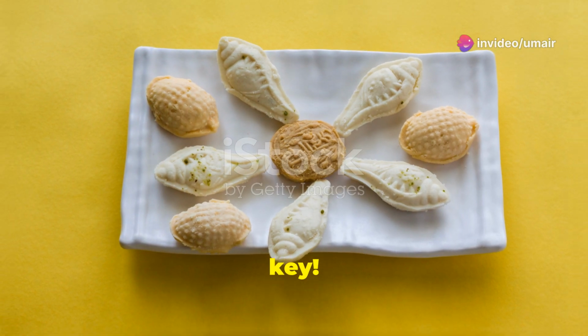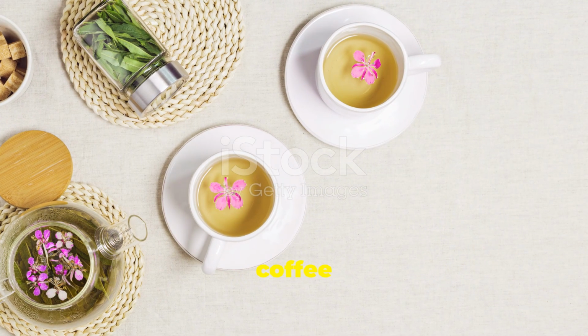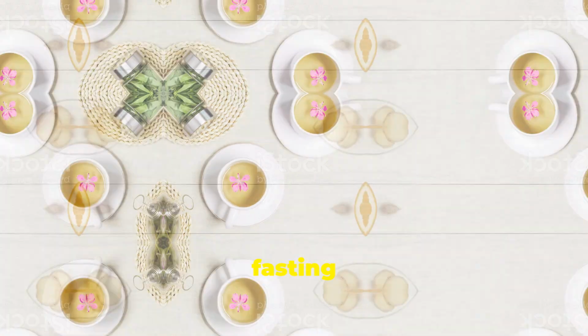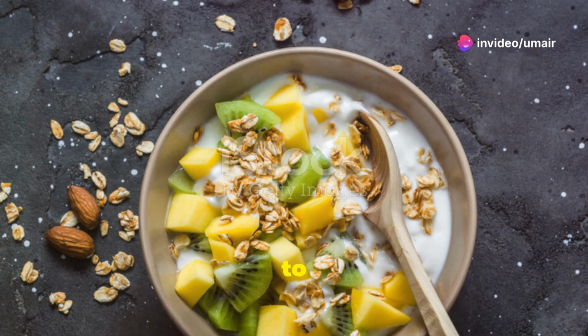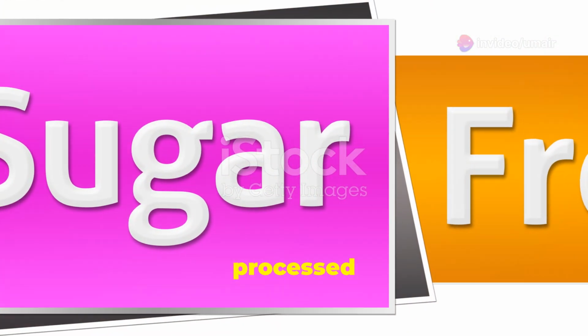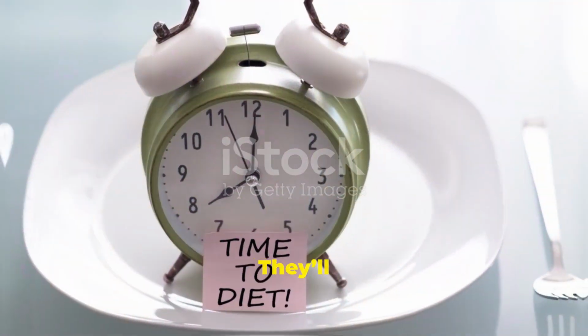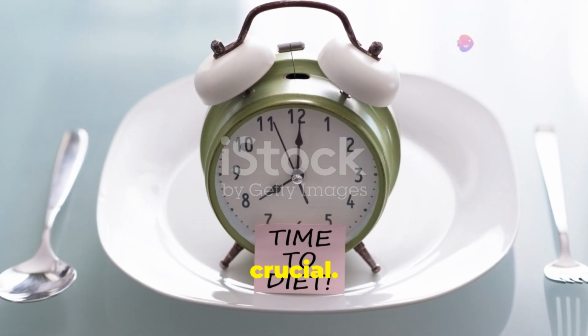Hydration is key. Drink plenty of water throughout the day. Herbal teas and black coffee are also great options during your fasting window. But what about snacking? Stick to healthy snacks like fruit, nuts, or Greek yogurt. Avoid processed foods and sugary drinks. They'll sabotage your progress.